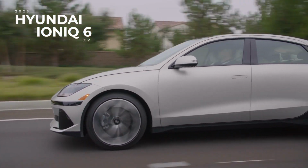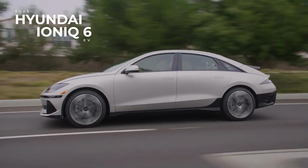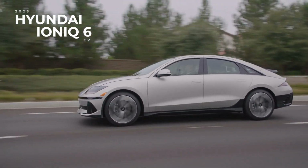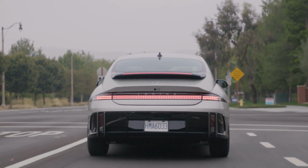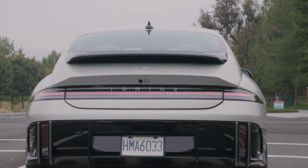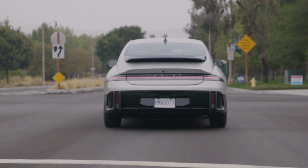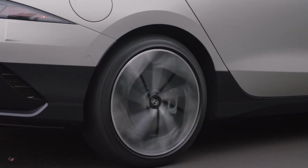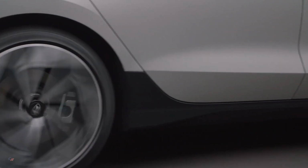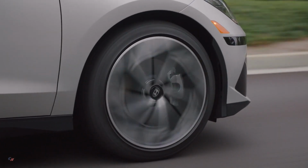IONIQ 6 is the second Hyundai model to ride on Hyundai's exclusive electric global modular platform that allows for dual motors, more interior space, and optimized performance. The four-door electrified streamliner with a targeted estimated driving range of 340 miles is equipped with relevant technology and best-in-class ultra-fast charging that can charge the battery from 10 to 80% in just 18 minutes.